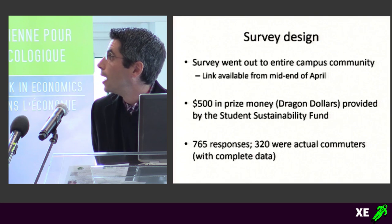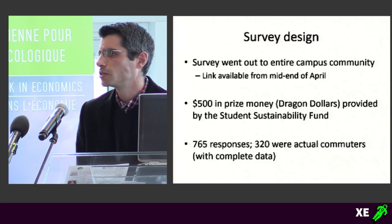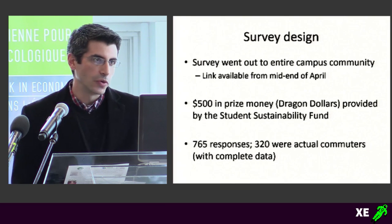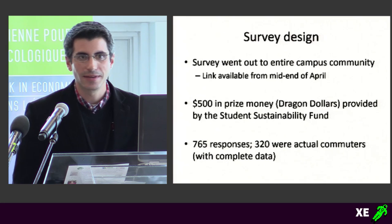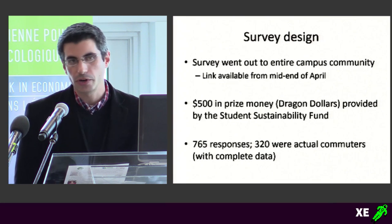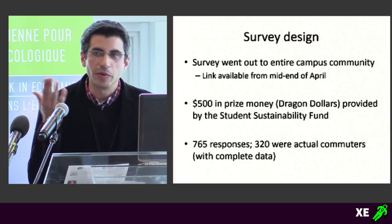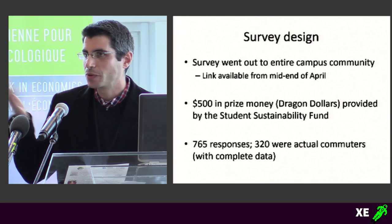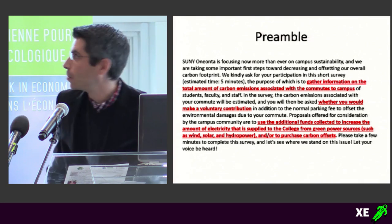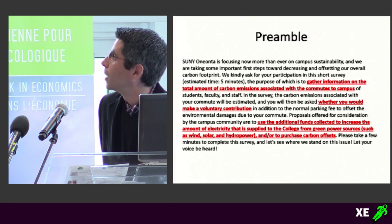And so we had 765 respondents. Our institution is about 7,000 in total. 320 were actual commuters. We couldn't distinguish between commuters and resident students. We couldn't just send the link out to those students who are commuters, so the link went out to everyone. If they were not a commuter, then it basically took them to the question, do you want to enter the drawing? Okay, so this was the preamble. I've highlighted in red here some of the more important aspects to this.